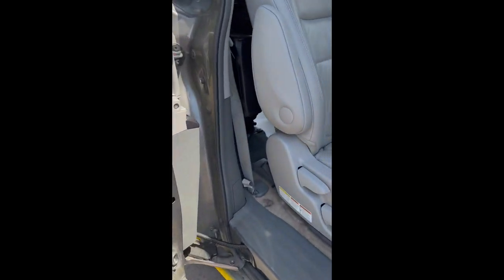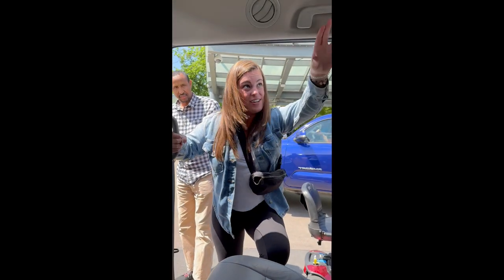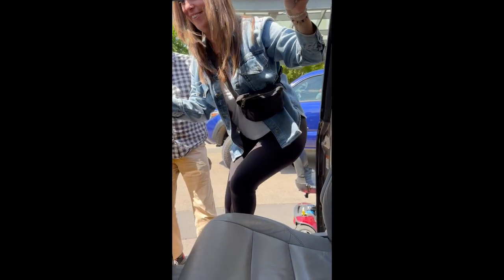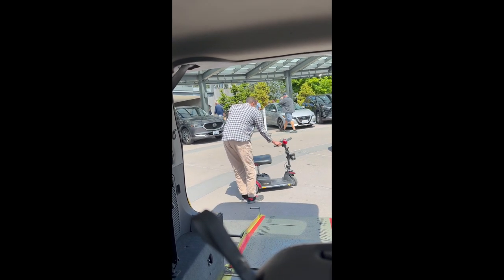Maybe I'll just get it. You want a stool? I think I'm okay. Yeah, there's a grab. You can do like this. Yeah, I can do this. Let's see what he does here. Sorry, I just figured it'd be easier for me to climb in. Yeah. Danny drives this thing nicer than me.